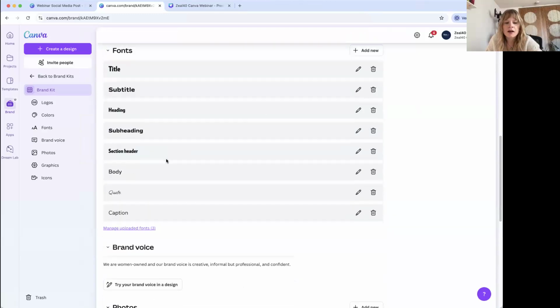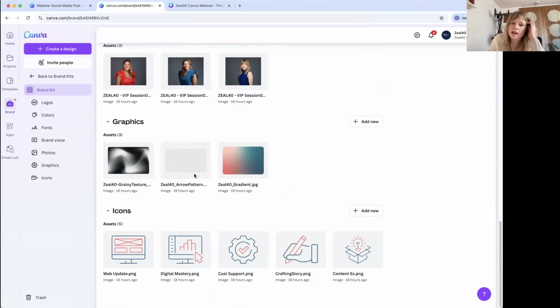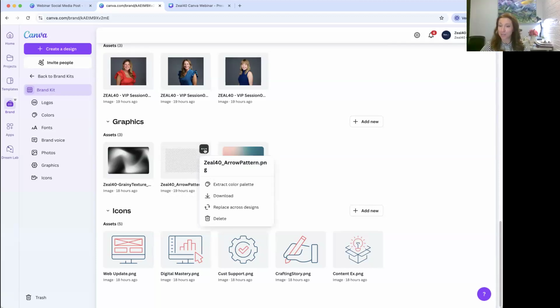Another thing that is great about the brand kit is, say, we have this Zeal 40 arrow pattern applied to a lot of designs. And what if we change this pattern? Are we going to have to replace this pattern in all of the designs we created? Not if you have a brand kit set up. You can go in here and choose those 3 dots, and you can go replace across designs.